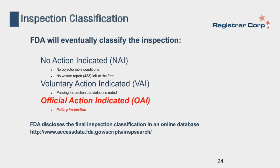Now, I will tell you, NAI, that means they found nothing wrong, and as I mentioned, there is no 483 inspection report left at the firm. You passed with flying colors. That is the best classification you can have. That is what everybody strives for. The middle classification, voluntary action indicated, most inspections by FDA fall in this category. You pass the inspection. There is nothing wrong with voluntary action indicated. Again, you're passing the inspection.